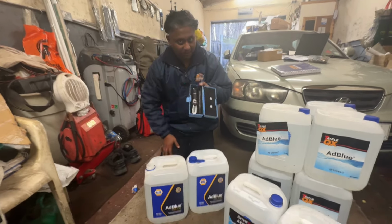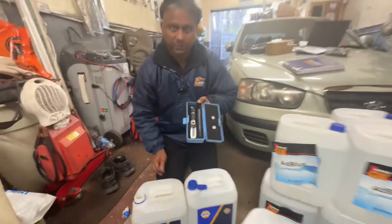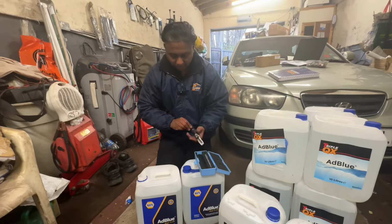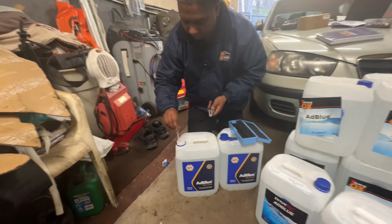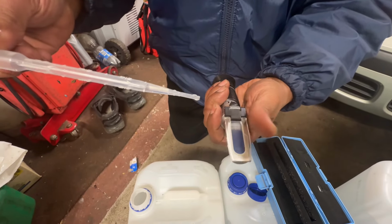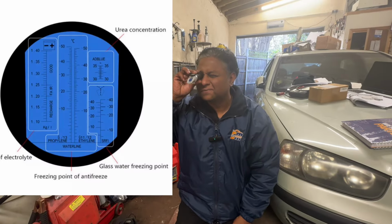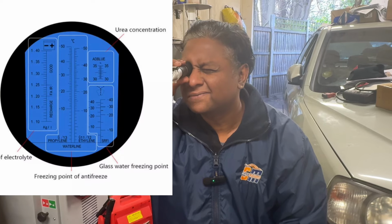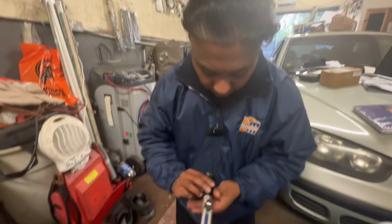This is a very important and useful meter. Buy this one and keep it with you before you use AdBlue. Just smell. It shouldn't have any smell. After that, take a tiny drop and put it here like this, close the flap and have a look. Yeah, this one is 31. This one is also 33%, not 32.5.